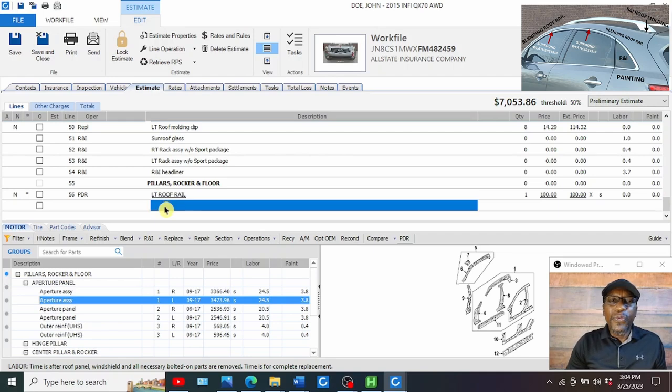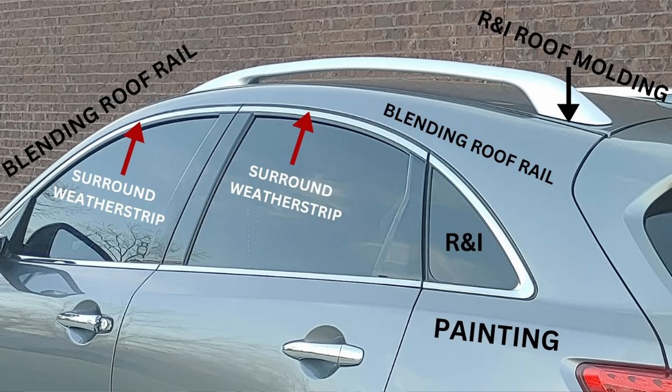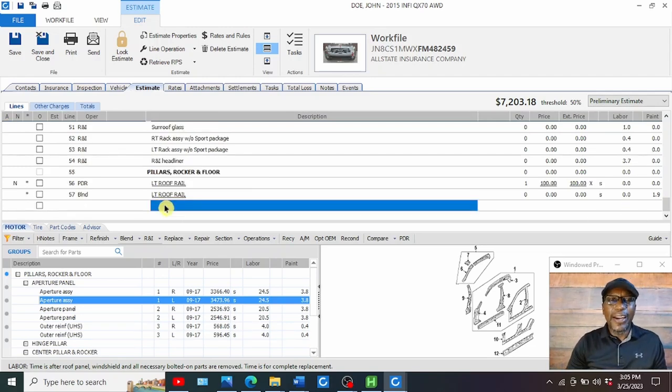But that roof rail, because the quarter panel is being blended, the quarter panel is being refinished. Let's go find our quarter panel again. This quarter panel is being refinished. That roof rail still needs to be blended because there's no breaks there. So you can put your PDR on the estimate, right? And you can also come back and blend it. Change it to roof rail. Okay, got me? All right, let's move forward.